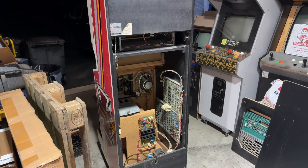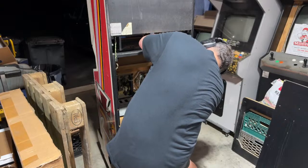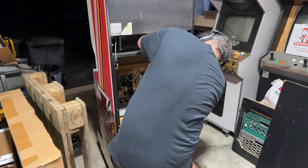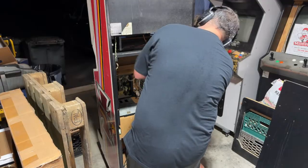So we'll grab some bolts. I'll just throw a couple of the bolts in just to make sure the monitor is kind of secure in there. Just hand tighten them.